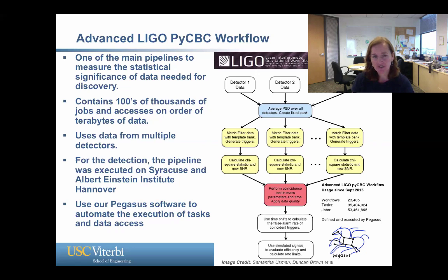In this case, they executed these computations in Syracuse and at the Albert Einstein Institute in Germany. And they use our Pegasus software to automate the execution of these tasks that you see in the pipeline. In terms of how many jobs it actually took to compute, if you look at the usage of Pegasus for these applications since September 2015 till the detection, they ran about 23,000 Pegasus workflows, which altogether had about 95 million individual tasks.